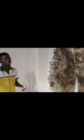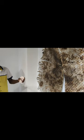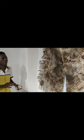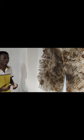And then we are limited by boundaries with the passports, like to access different countries. Those are the borders I'm talking about. And for me, I found it a challenge, yet we have similarities in our cultures.